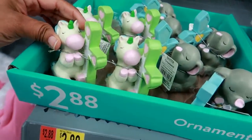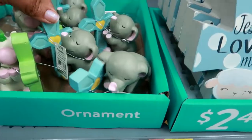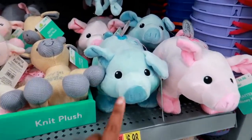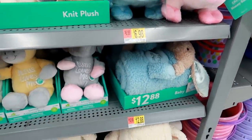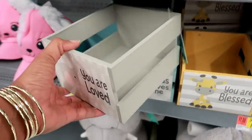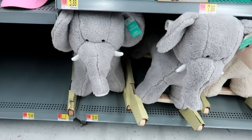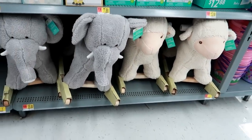And then you got these cute little things down here. You got the little unicorn and then the little elephant. Jesus loves me. You are so loved. And then they got a bunch of little dolls. This is a Piggy Bank for $6.98. And baby's first Easter. You are blessed. You are loved. This would make cute decor in a nursery. And then they have these rocking horses, but this one is an elephant, and then they have a little lamb. And those are only $35.